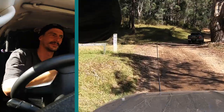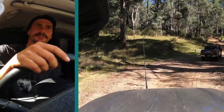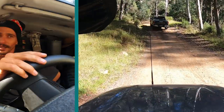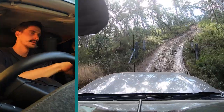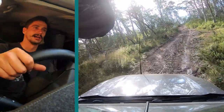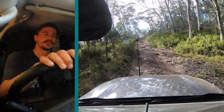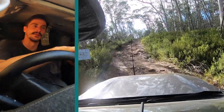Yeah, I don't even know. Must have hit my rear dip. And now we enter the 16-mile Jeep track straight after that. So we wrapped up that Jeep track and now onto Bluff track. It's a bit drier, a bit more rocky, but it's just super steep. Obviously, I'm assuming we're just going up to the top of the mountain we're on.